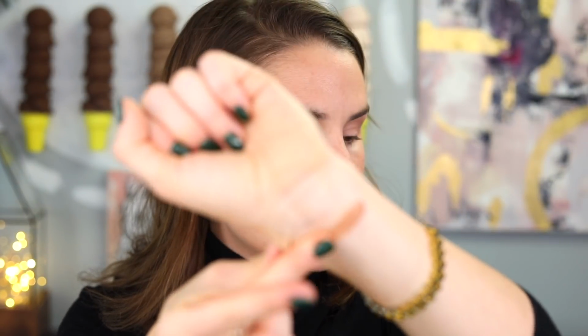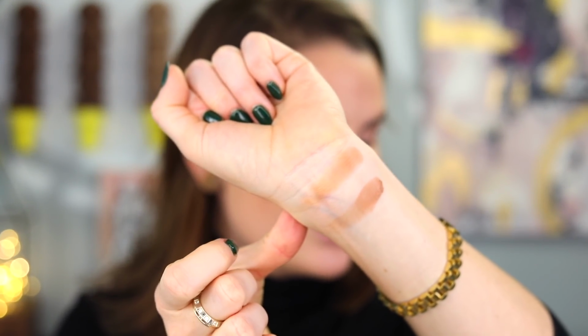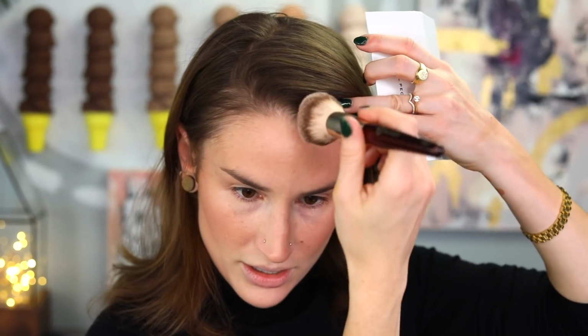And since we have this slightly deeper shade, I'm gonna swatch the two bronzers next to each other so that you guys can see here. So here's the bronzer from the palette, and then here is the Bio bronzer. You can see the one from the palette is more matte and also a little bit cooler and more saturated. So I'm gonna use that one to contour, just gently, a little tippy tap here and there.